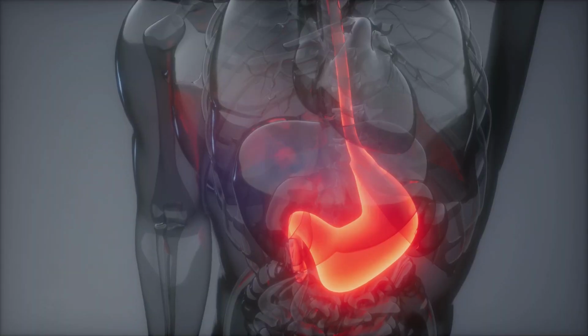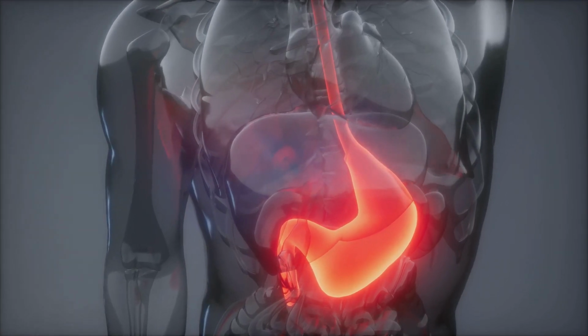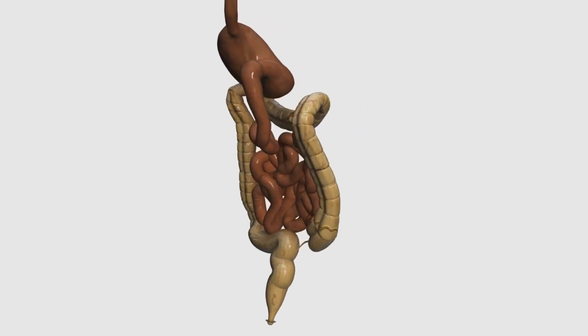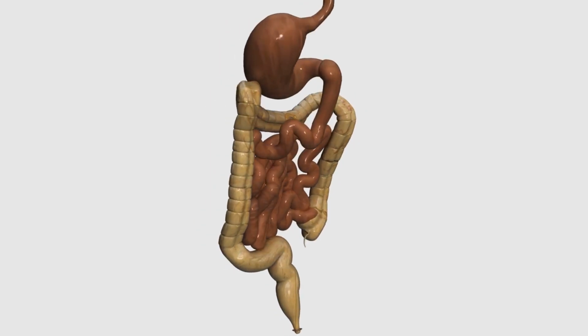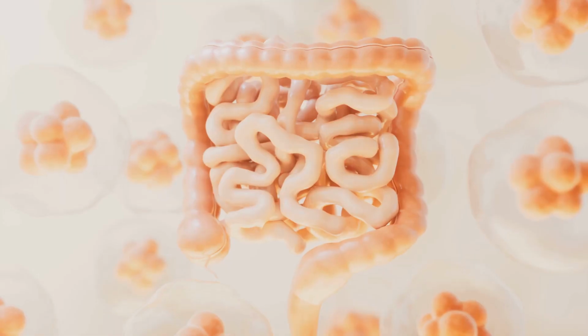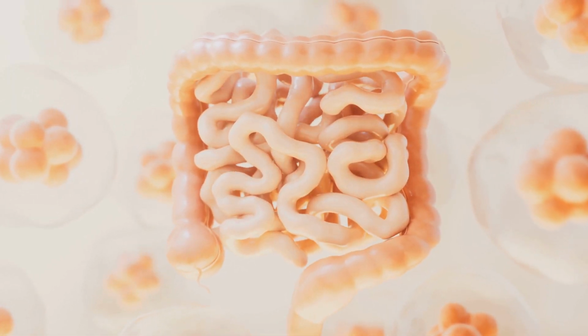Things are heating up. After the stomach's done with its magic, the food, now called chyme, moves into the small intestine. Here it enters the duodenum where bile from the liver rushes in to break down fats. Pancreatic and intestinal juices join the party to further break down fats, proteins, and carbs. The nutrients then get absorbed into the bloodstream through the villi in the jejunum and ileum.